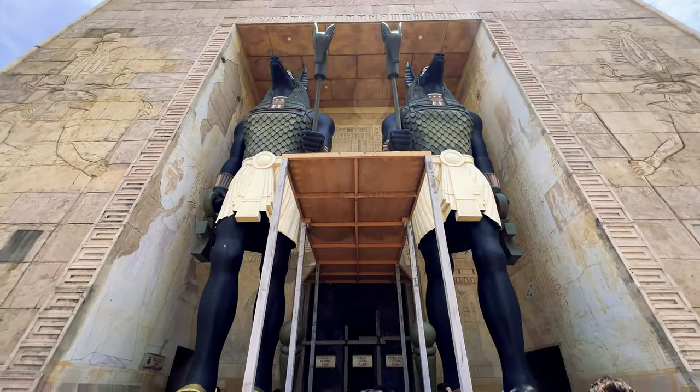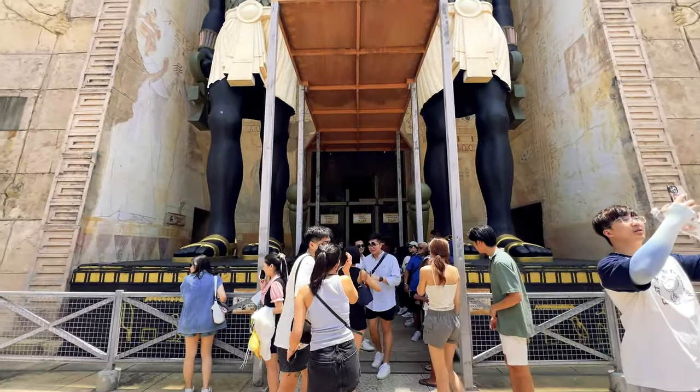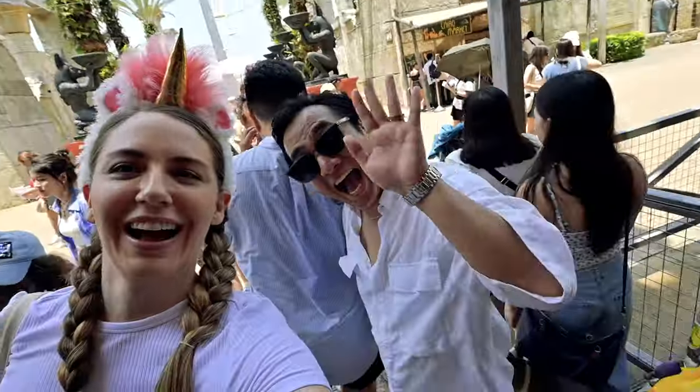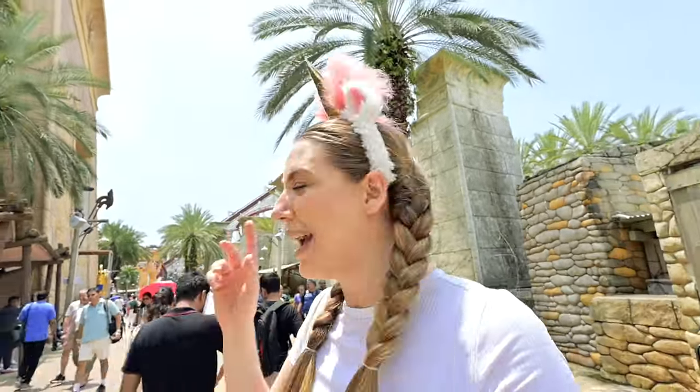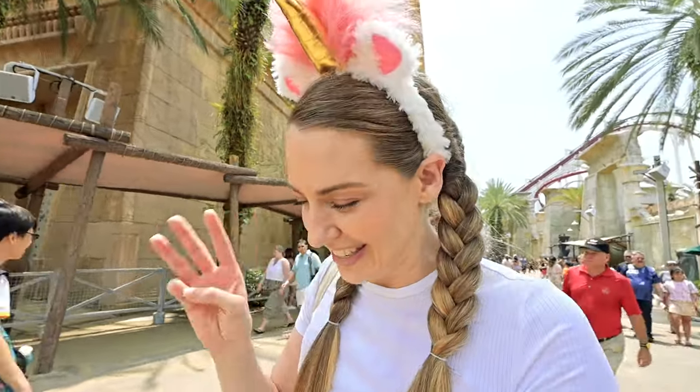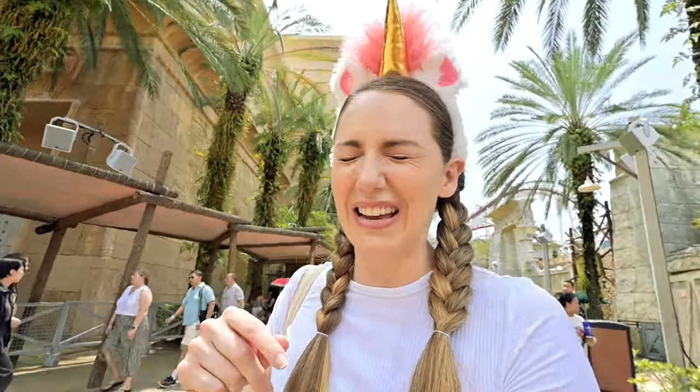Mummy Returns was awesome! That was awesome. So it's one of those indoor kind of roller coasters where you sit down, it's air conditioned, and you're zooming around indoors and it's dark, and it was so, so good. I have never done that before, and I really loved it. I gotta tell you, these opening three rides have really set the stage for me. I'm just having the best time.